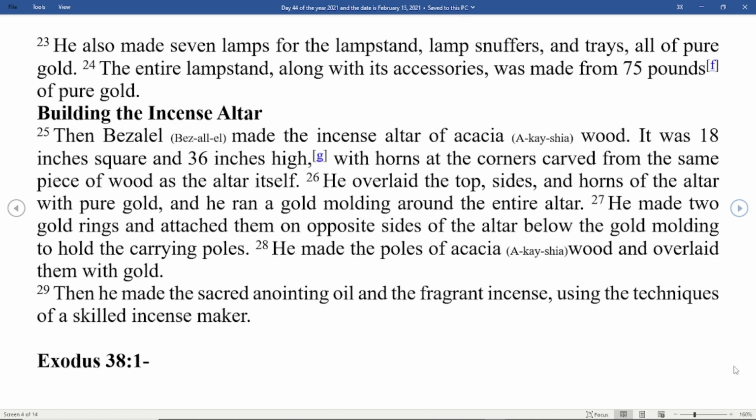the entire altar. He made 2 gold rings and attached them on opposite sides of the altar, below the gold molding, to hold the carrying poles. He made the poles of acacia wood and overlaid them with gold. Then he made the sacred anointing oil and the fragrant incense, using the techniques of a skilled incense maker.